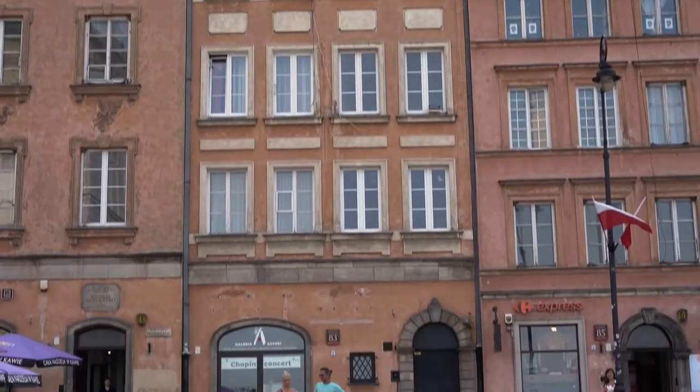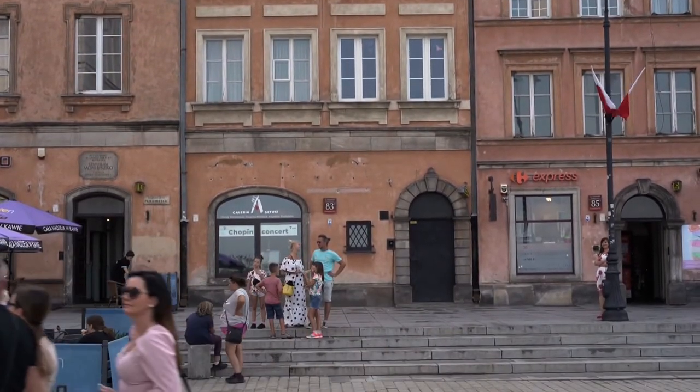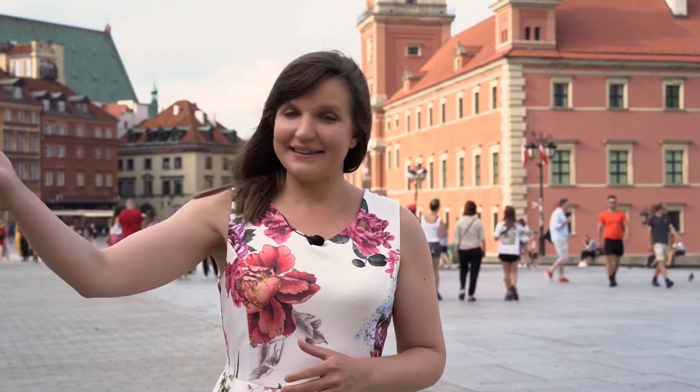My name is Aleksandra Bobrowska. I am a pianist, and today and for the coming days I will be telling you about the life of Frederic Chopin, because he's the main character of our stories. And I will be playing for you at Chopin Point Warsaw, a place where you can listen to daily live concerts. You're more than welcome to join me for this journey.